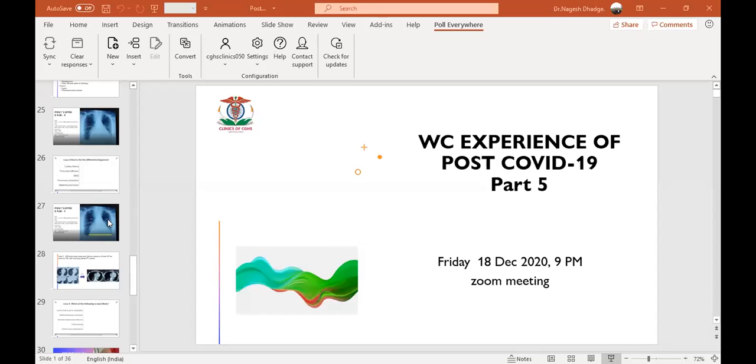And this is just a 1 month observation. This is not something over a period of 6 months. And this is not a cross-sectional one-time study, which most of the Western articles have done. They have done a cross-sectional study of lung function, a single point measurement.